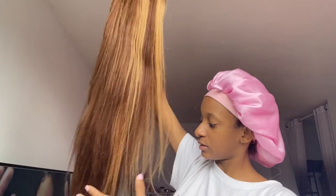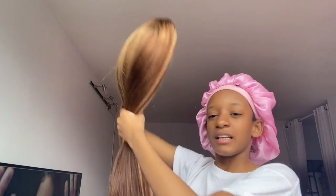So I'm about to put this on. I believe this was 26 inches, I think it's 24. It's either 22, 24, or 26. I'm 4'11", like 4'11", 5 foot, so you can tell it goes down to like my butt. And I am gonna be doing my videos with this because I like this wig a lot and I want to try to style it, like curl it and stuff. So yeah, now I look busted.